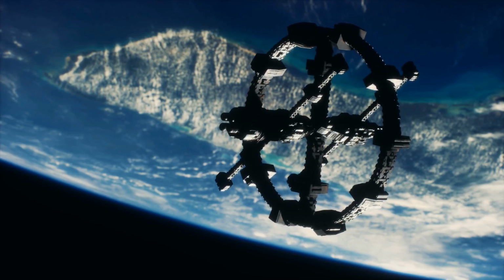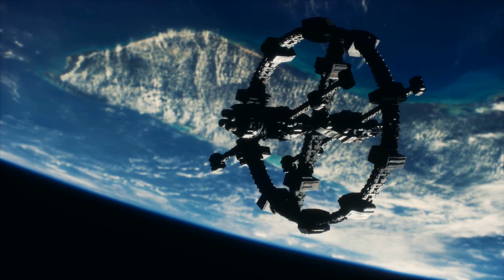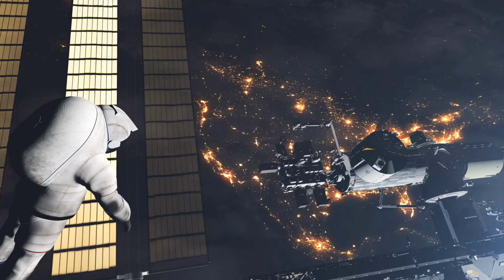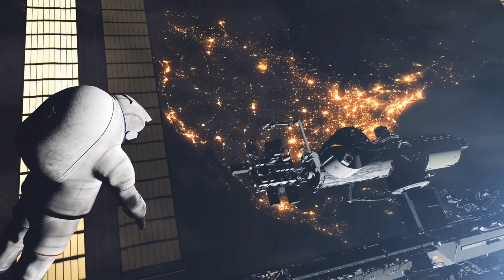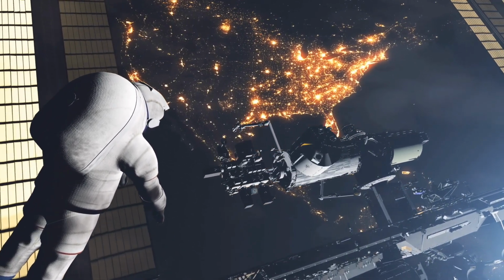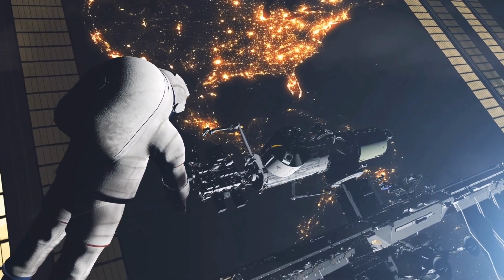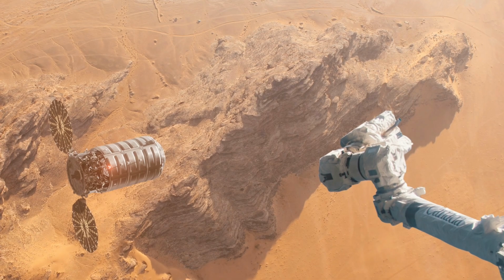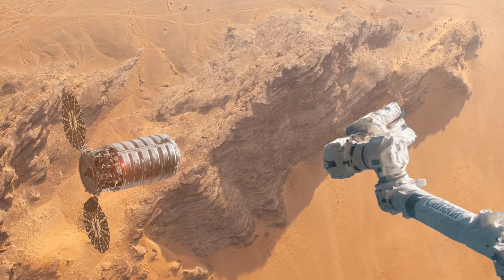research and technological advancements. The ISS is a joint project involving space agencies from the United States, NASA, Russia, Roscosmos, Europe, ESA, Japan, JAXA, and Canada, CSA. This collaboration has led to the assembly of a structure that spans the size of a football field, orbiting Earth at an average altitude of about 400 kilometers.